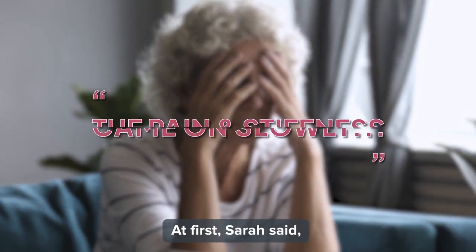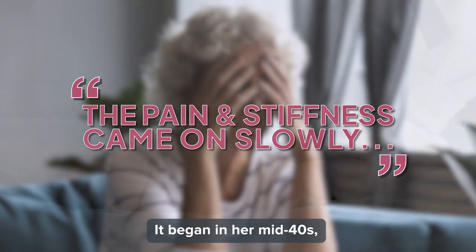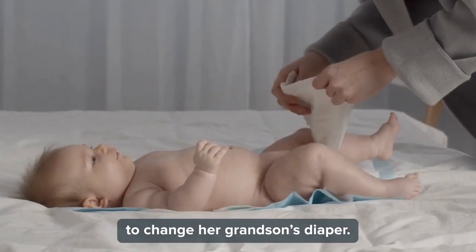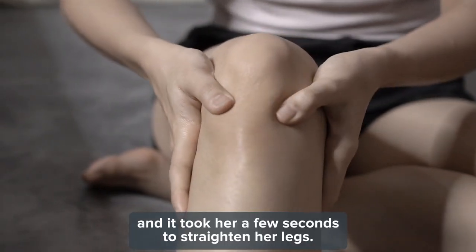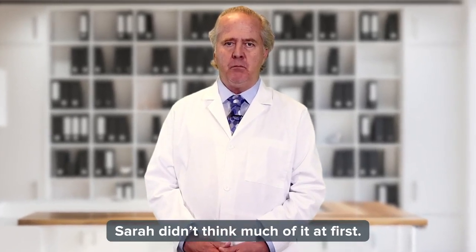At first, Sarah said, the pain and stiffness came on slowly. It began in her mid-40s when she knelt down on the floor one day to change her grandson's diaper, and then as she tried to stand up, her knees felt stiff, and it took her a few seconds to straighten her legs. Like most people who've been through the joint pain journey, Sarah didn't think much of it at first.